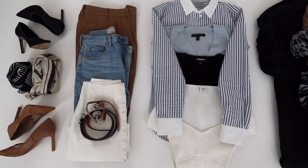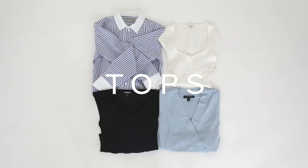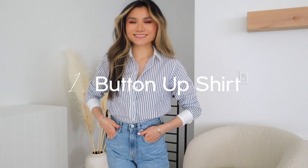All right, so let's break down the 12 items in our capsule. We're gonna start off with the tops, and we have four of them. The first one is gonna be a classic button-up shirt.